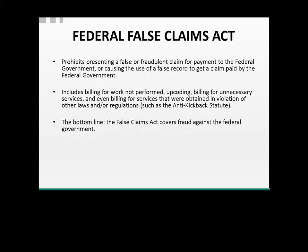The Federal False Claims Act is a federal statute, and it prohibits, among other things, anyone from presenting a false or fraudulent claim for payment to the federal government. It also prohibits causing the use of a false record to get a claim paid by the federal government. Now in the healthcare context, this would include billing for work not performed, upcoding, billing for unnecessary services, and even billing for services that were obtained in violation of other regulations, such as the anti-kickback statute and Stark. Bottom line, the False Claims Act covers fraud against the federal government.